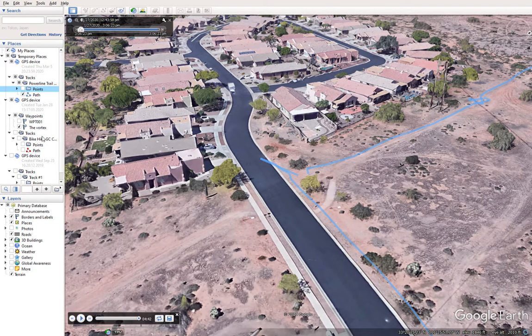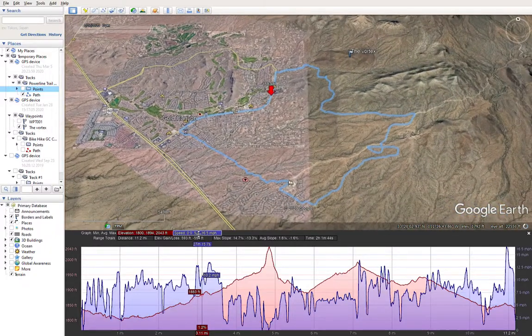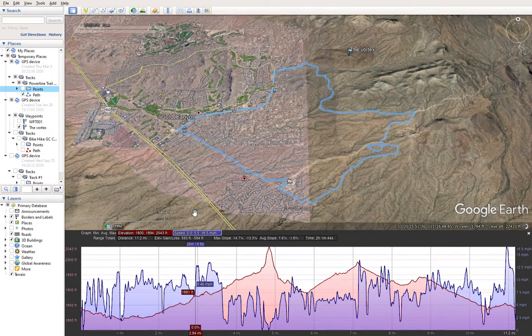Boom, boom. Elevation profiles. Yeah, I averaged about 5.5 miles an hour. And that includes stopping time to take pictures and getting off the bike and drinking water. Anyway, I hope you enjoyed the pictures, and thanks.